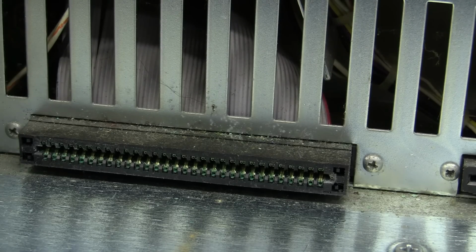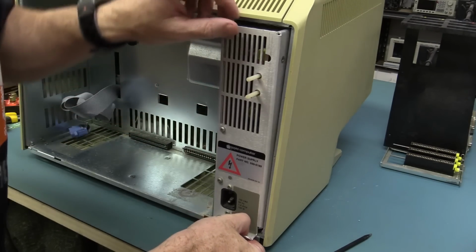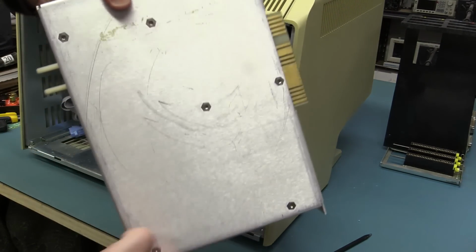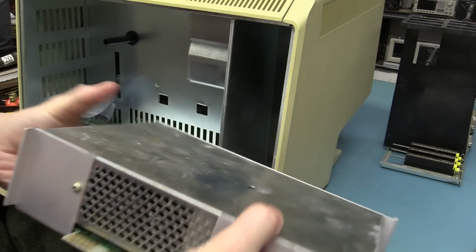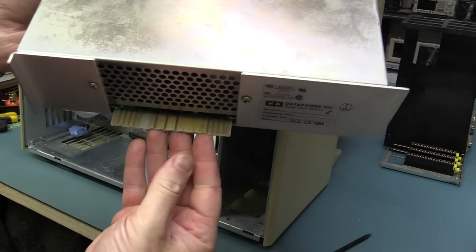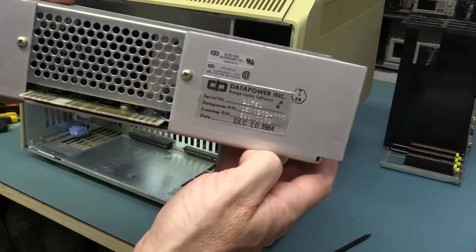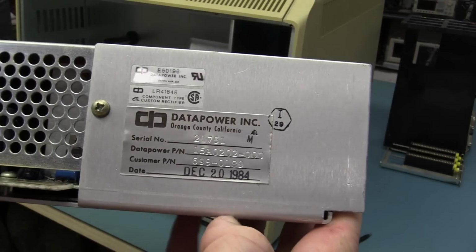I mean, we take it for granted these days, but that was pretty advanced stuff back then. And once again, with the modular nature of this thing, check it out, the power supply switching, of course, just pops out. There we go. We've got some big high current contacts down there. Very nice. A Data Power Inc. actually did that. There we go.